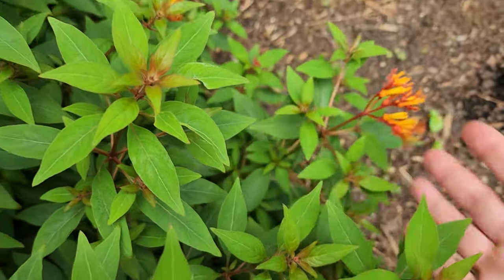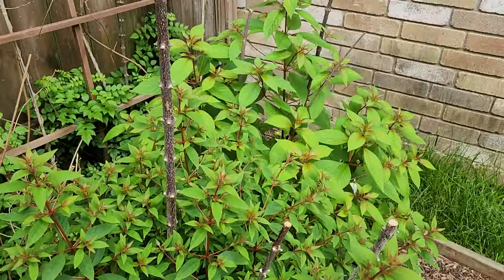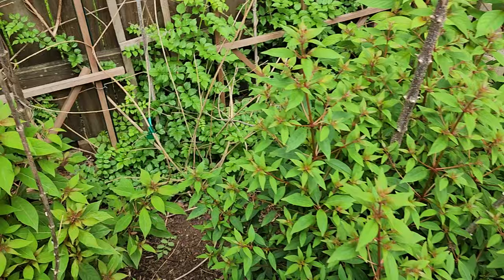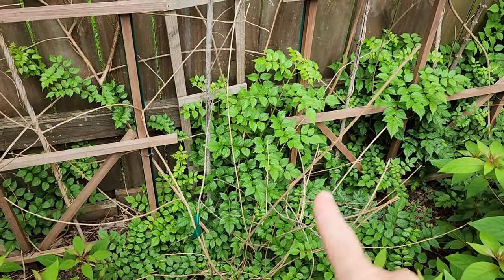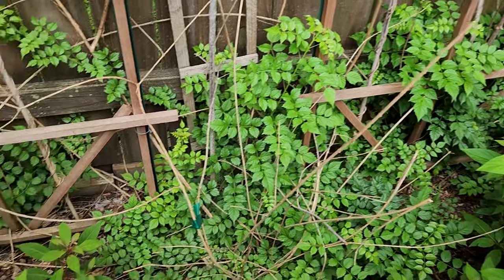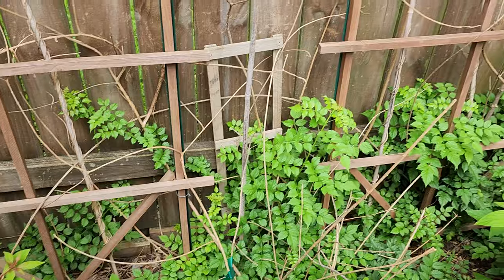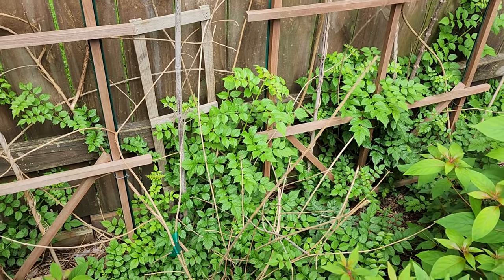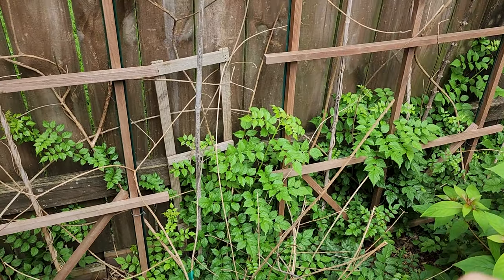A pollinator magnet that also creates berries that the birds and animals love. And then way in the back, I have a Cape honeysuckle, and this blooms orange in the winter and through the spring, really until you get a frost. And then it will die back to the ground with the frost, but it comes back gorgeously.